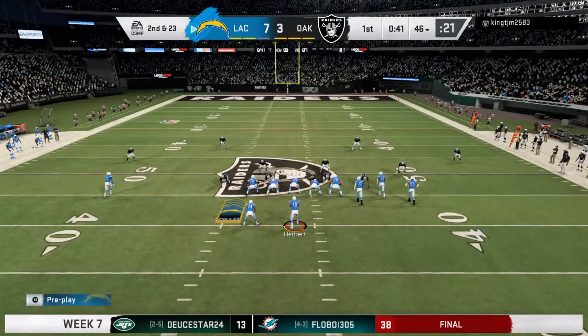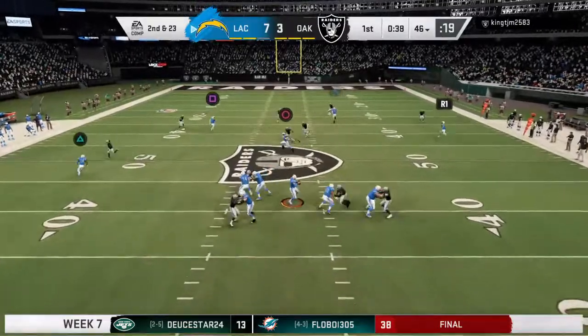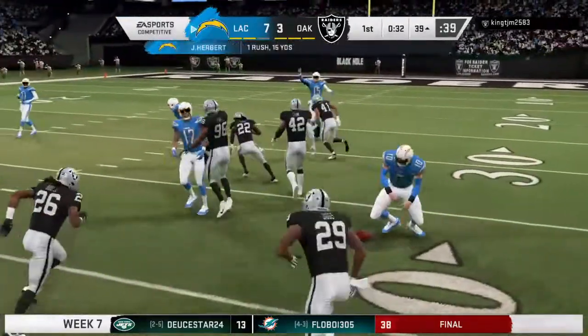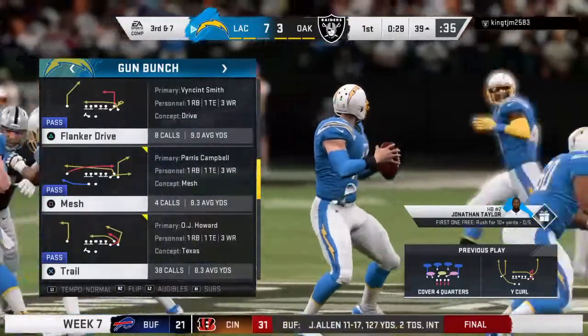Looking to throw. Herbert. And an alley to run. Now they can't bring him down. A breakdown defensively there as the scramble is going to set him up with a much more manageable third down.